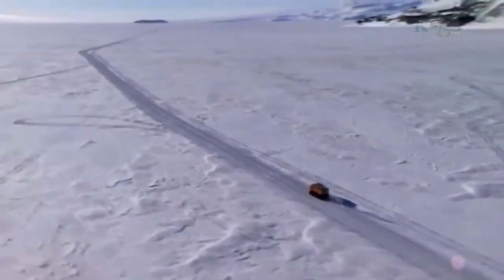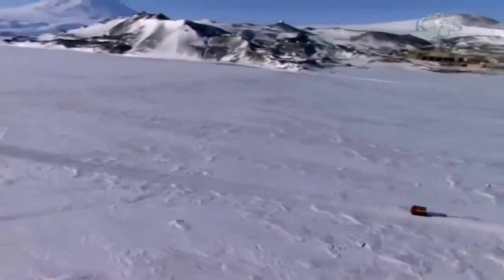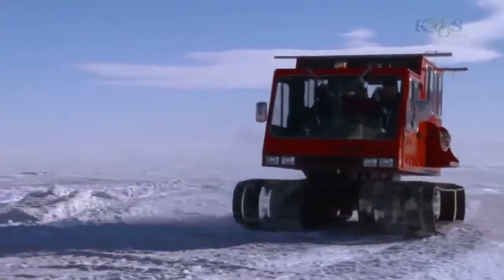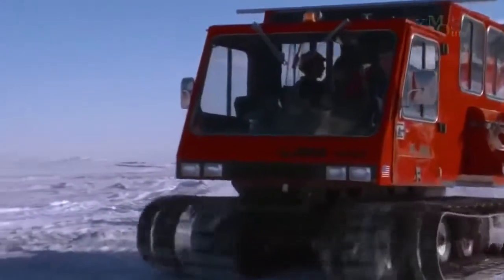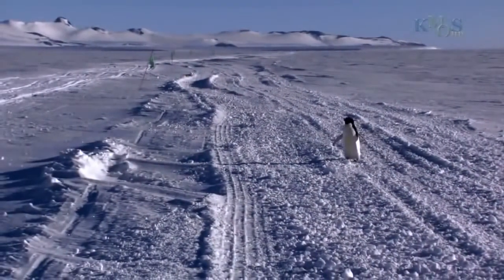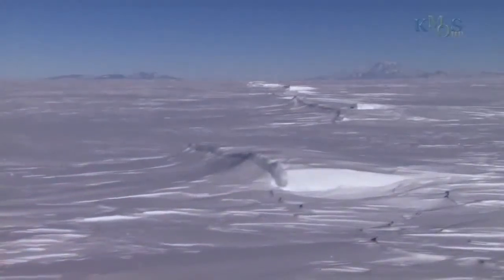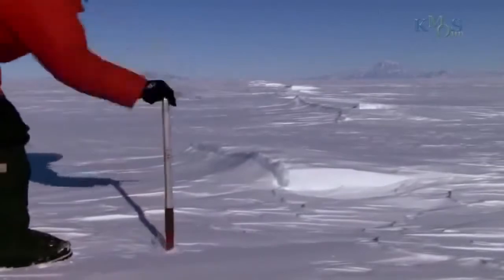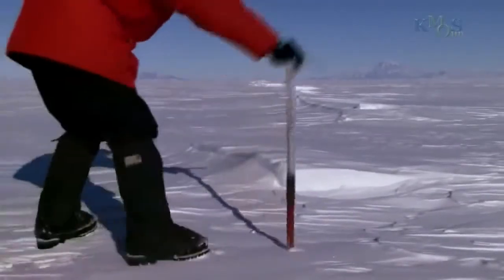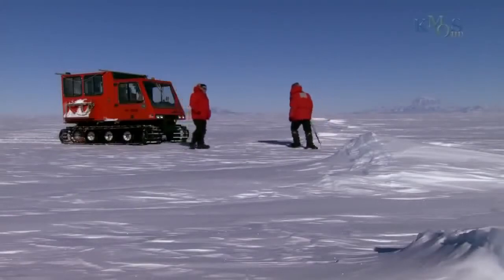The next day, they're right back out on the ice. The team comes upon a hump in the snow that could be a lot more dangerous than it looks. This is exactly what Norb and Dale were warned about in survival school.